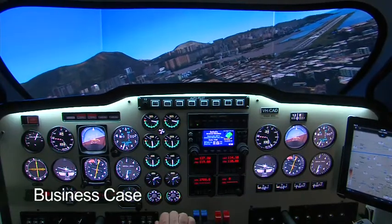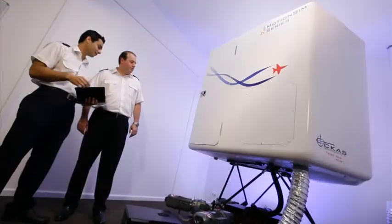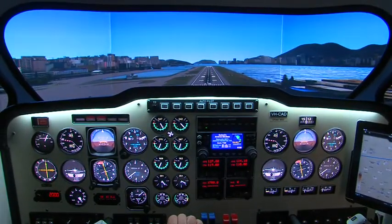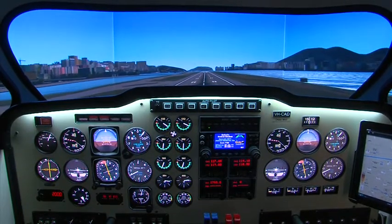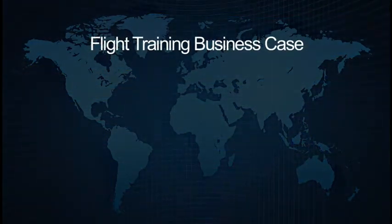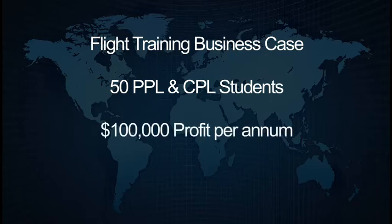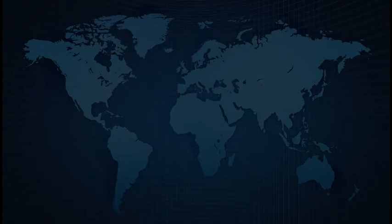The MotionSim series generic model represents phenomenal value compared to the cost of equivalent devices. Apart from the safety benefits, there are significant cost savings to any aviation business, as well as revenue-generating opportunities with consistently high profits. For example, if you operate a flight training centre, the business case is extremely favourable as a result of the unique credit hours that are available only on the MotionSim. If you operate a flight school, a flight training academy, or an air charter company, training 50 PPL and CPL students per annum will earn additional profits for your business of 100,000 Australian dollars per year, compared to any other flight training device on the market due to extra credits. You'll be surprised how your investment can quickly and easily pay for itself.